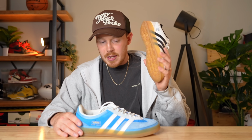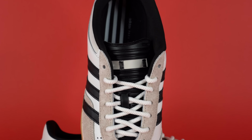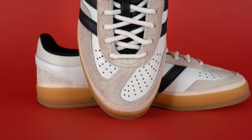Now, obviously, because these are a Bad Bunny collaboration, there is some hype behind them. The blue pair more so than the Benito colorway. The San Juan colorway I think resells for like $200, even though it's a $140 shoe, and then the Benito colorway probably goes for around retail. You can check them out through the YouTube shopping tab on your screen to check resale prices. I'm not sure what they're gonna be at the time that you're watching this video, but right now, that's about what they go for.